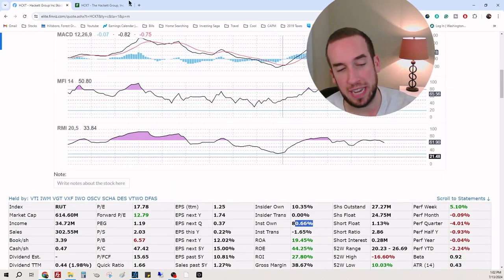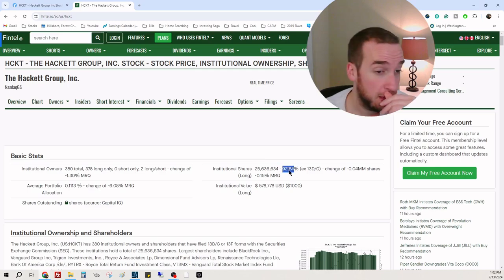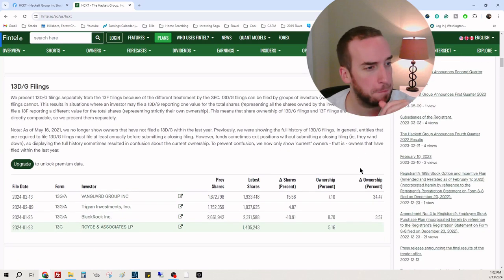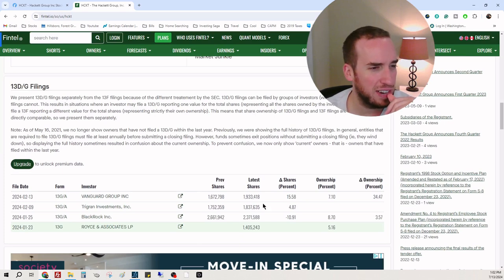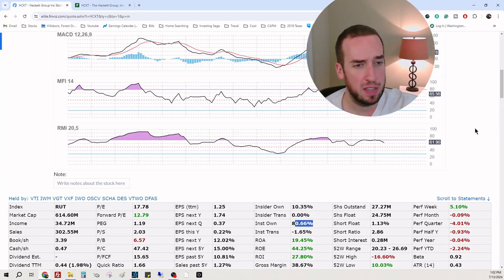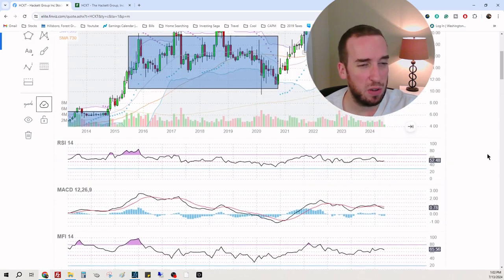Institutions, old data 80.66, new data is 92. 12% increase in institutional and hedge fund ownership, which is pretty cool. Vanguard increased 15%. Trigran Investments increased by 4%. BlackRock decreased. Royce and Associates added 1.4 million. Yeah, I would maybe just wait this out.